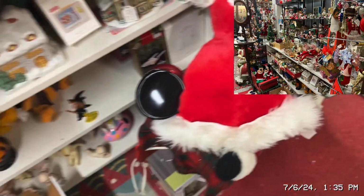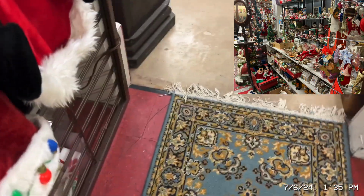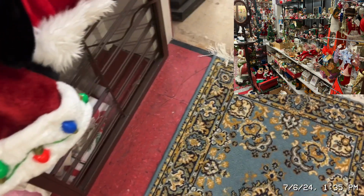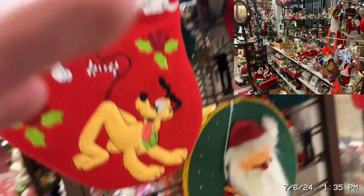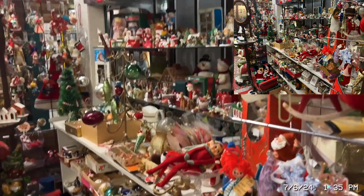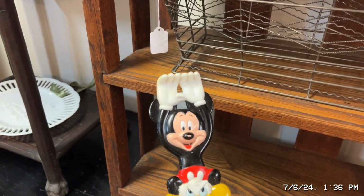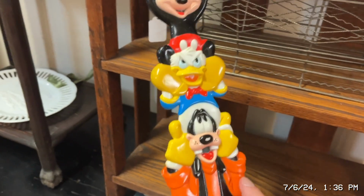I use those actually when I go to Disney for Christmas. Of course they... Oh, I like this one better. This one lights up. $40, I think. I do like the stockings. Back scratcher. I used to have one of these when I was like 10. I think we actually got it at Disney World when I was 6 years old.